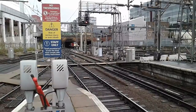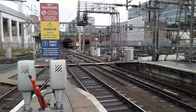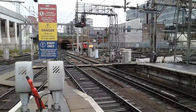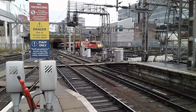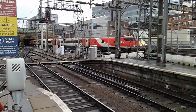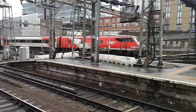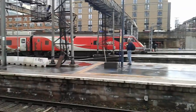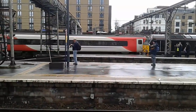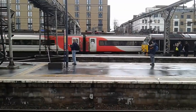Okay, the next train to arrive is a terminating LNER service from Leeds, worked by a 225 set, otherwise known as an Electra. Well, the 91 is known as an Electra anyway. Leading the way is 82217. That's assuming there's a 91 in the front of this.